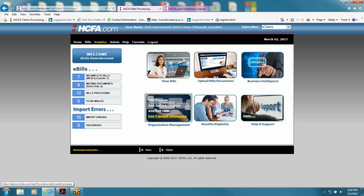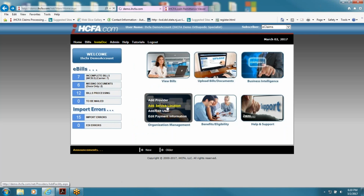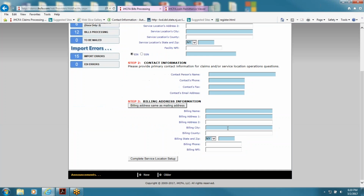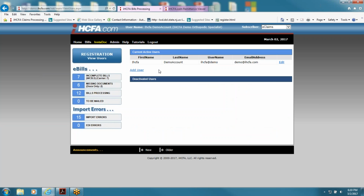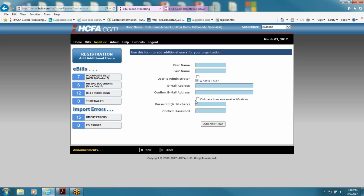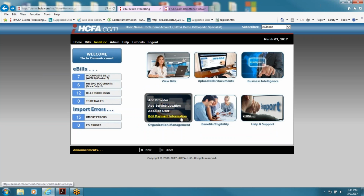If we go back in, organization management is going to be where you would go in and add providers. You have your add service location tab where you can put in your service locations. Add and edit users is going to get you in where you can add your users. You can give them specific email or access to the account based on their activity and how you would like them to be involved with the account. And edit payment information would be where you enter your credit card information or your EFT.